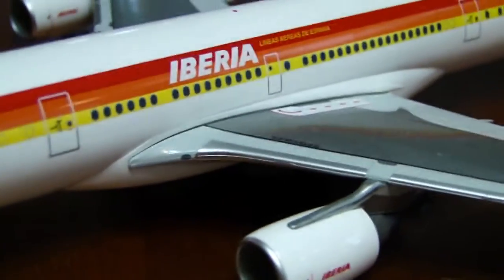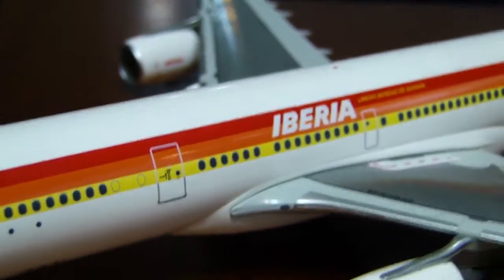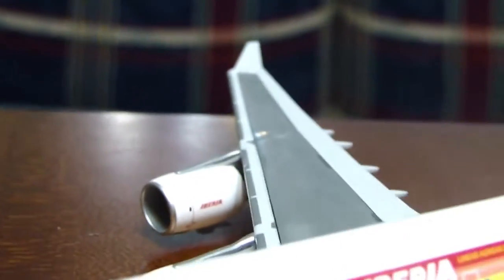So I don't have any videos from that, but that's been my only experience on the 340-600. Plus, I didn't have a window. I'll explain that story another time, probably with a Virgin Atlantic model. But after that, you sort of have a wing view here.